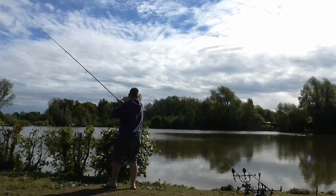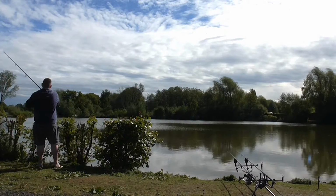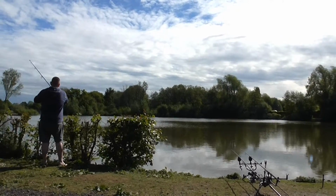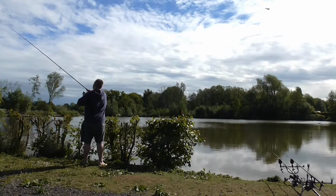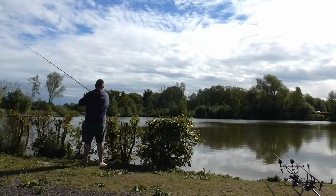Adam's just had another run. Getting off that bar, he's chasing it all the way round. The lad's on fire. Just see if we can get it in on the bank this time.